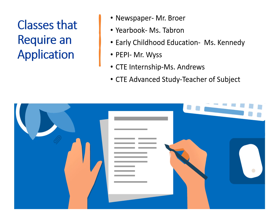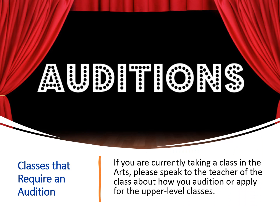There are some classes that require an application, which means you have to apply to be in it, and they are listed here. We have newspaper with Mr. Brewer, yearbook with Ms. Tabron, early childhood education with Ms. Kennedy, PEPI with Mr. Wiss, CTE internships, that's done with Ms. Andrews, and if you want to take an advanced study CTE class, then you will need to speak to the teacher of that subject area. So those teachers will be putting out information about how to apply, how to look for their application, and when it is due. So keep that in mind if you're interested in any of these classes.